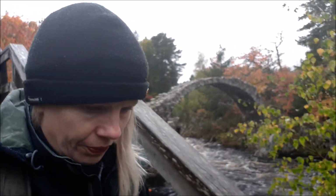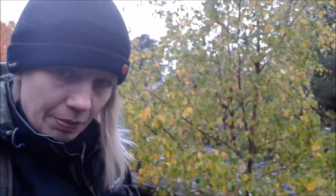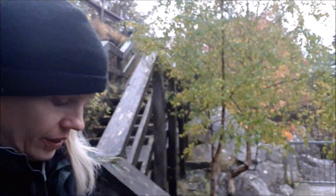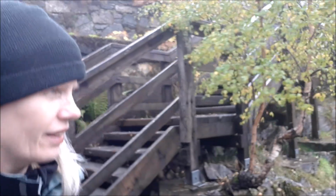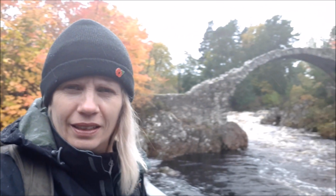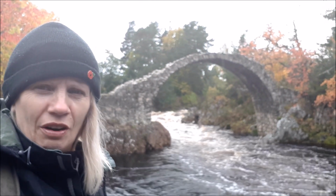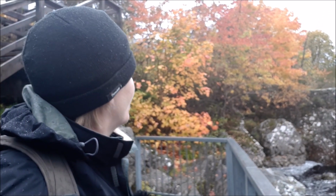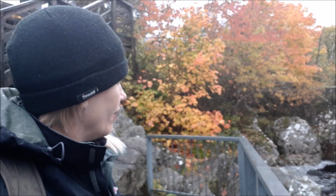They very kindly put some steps in that you can come down to get to the viewing point. Oh yeah, that looks really nice. Look. Fair flowing, and there's a little bit of colour. All I need is the bloody sky to clear over, and that'll make quite a decent image.